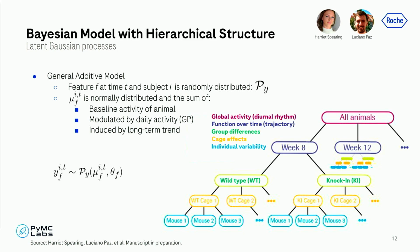Now, in this type of model, each feature F, so here a feature is actually an activity, bar climbing, distance walked, etc. Each of these features for a subject i at time t is assumed to be normally distributed. And our goal is to learn from the data the mean of this distribution, pi.